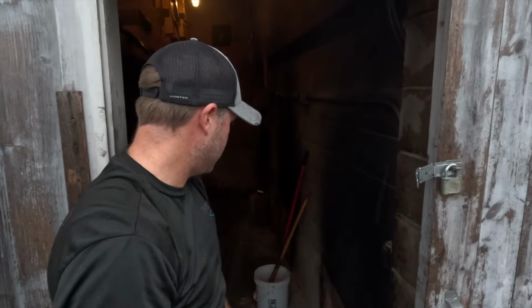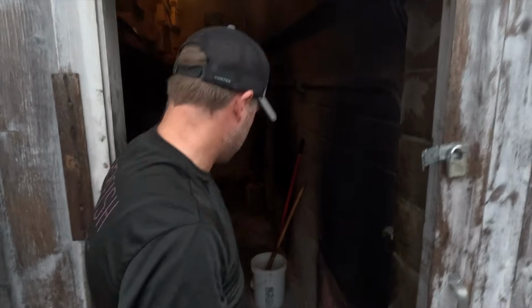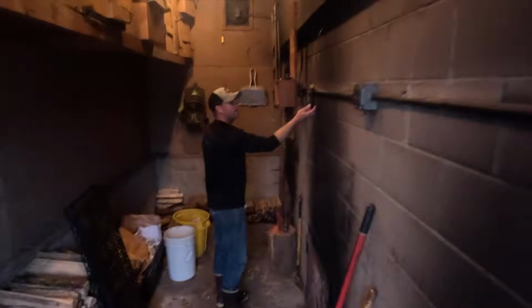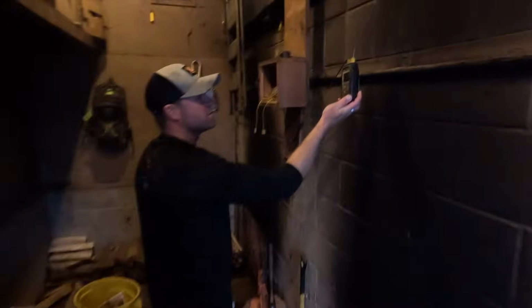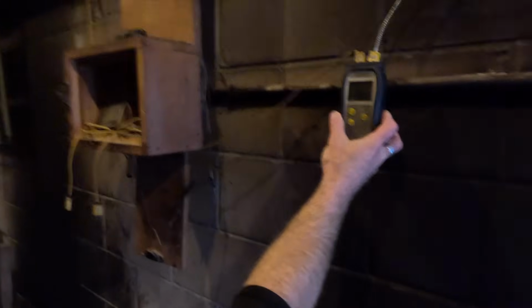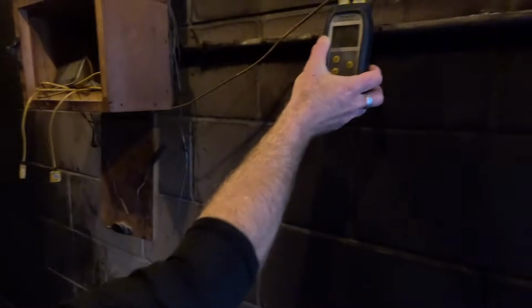Give it a minute just to make sure it's going and then close the door. Now I'll show you right here. We have these computers that are hooked to the probes. And so right now we're at 79 degrees over here and 76 degrees over here in the fish.